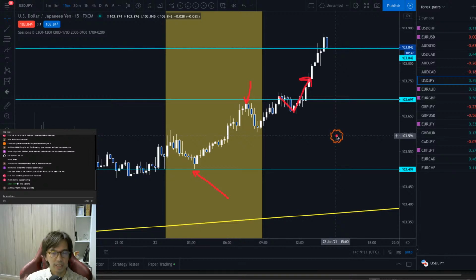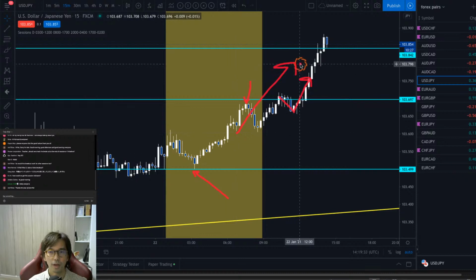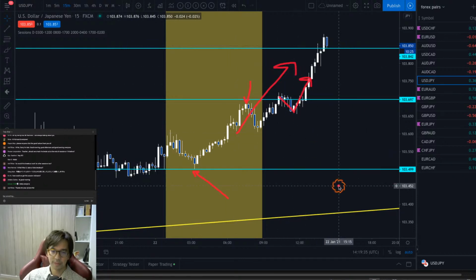In the 1 hour chart, it was bullish, and also in this 15 or 5-minute chart, it's bullish too. So in this case, after the Tokyo session ends, it tends to go towards the 1 hour chart trend direction. But if the 1 hour chart is flat, then it can give you a fake breakout after the Tokyo session. So that's one thing to remember.